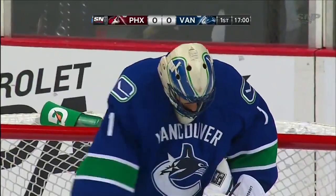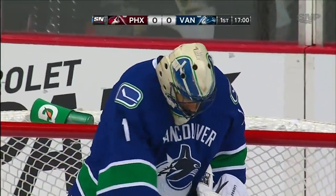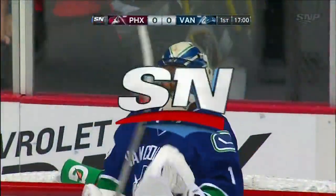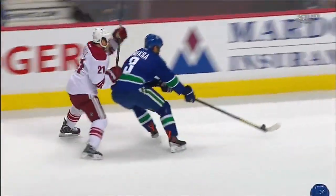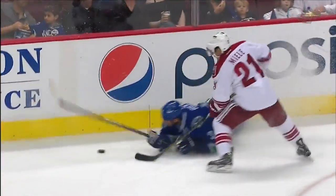Roberto Luongo didn't have much luck in his last start against the Edmonton Oilers. A couple of bounces and screen shots. Here's another one. Martin Hansel skates through the crease, and I think Roberto got a little piece of that before it hit the outside of the post. Got away with one there.